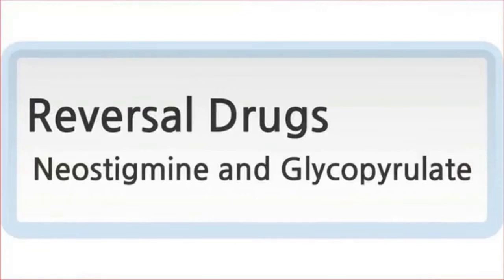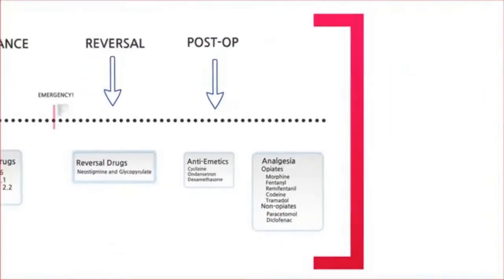Neostigmine is an acetylcholinesterase inhibitor. What that's going to do is stop the breakdown of acetylcholine, increase its concentration within the nerve terminal, and it can displace the muscle relaxants. It also works on the cholinergic receptors, so it can cause increased acetylcholine within that area, causing a drop in the heart rate. So we'd like to give an anticholinergic such as glycopyrrolate or again atropine for that.